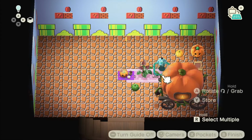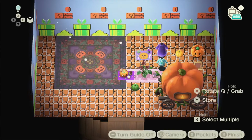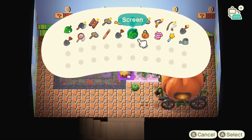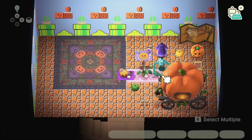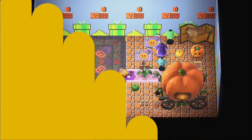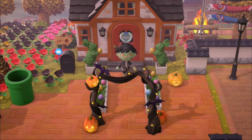About the update, there's a lot of cool things being added, like ceiling things, and they're having more stuff at Nook's Cranny. They're having some more storage things, so you can put something automatically in storage. I think that's pretty cool. It's like a shelf. And you can get Brewster, who has a coffee shop on your island. That's pretty exciting.